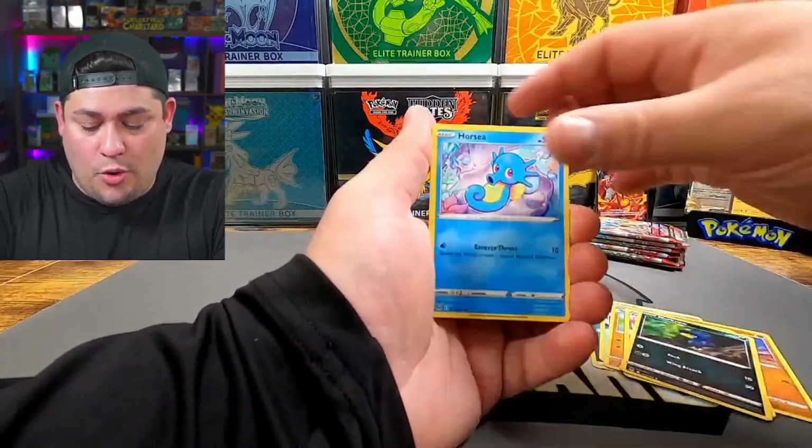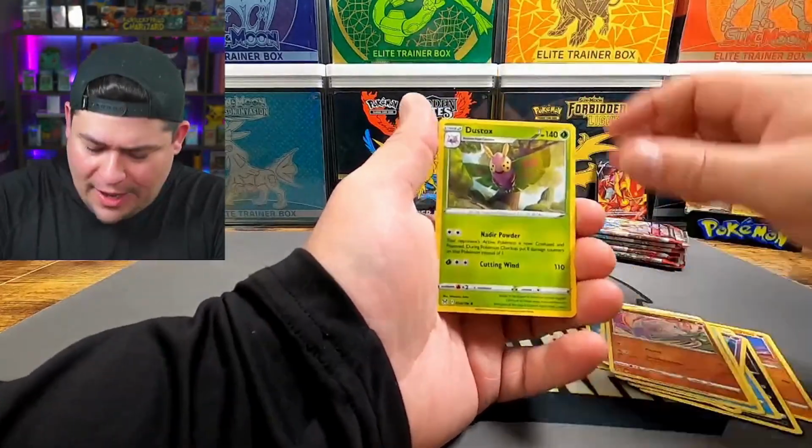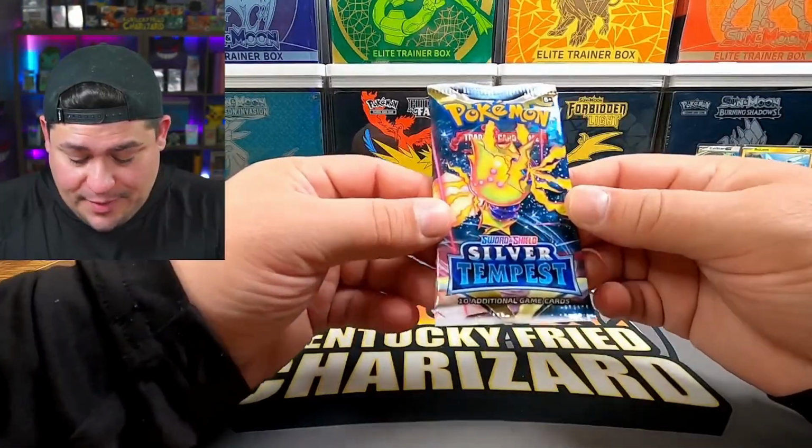Here we go. Murkrow, Horsey, Mawile, Shellos, Mean Chow. Okay, we didn't get that one. Silver Tempest. Here we go.